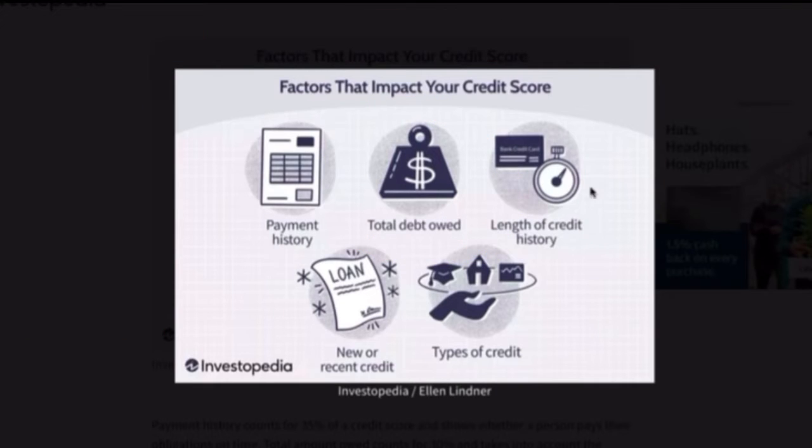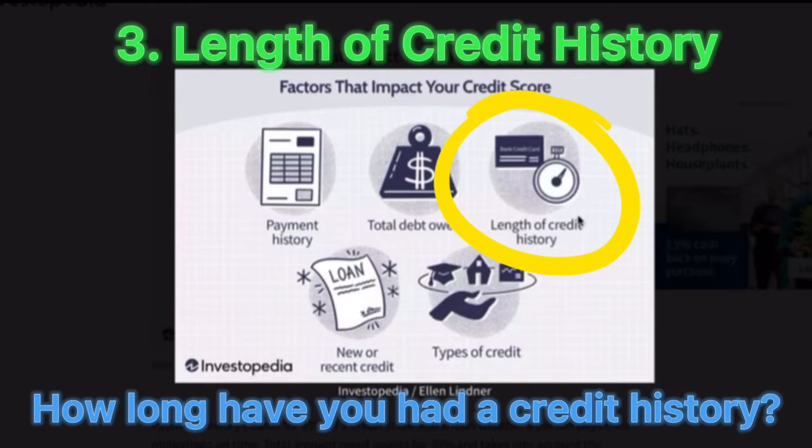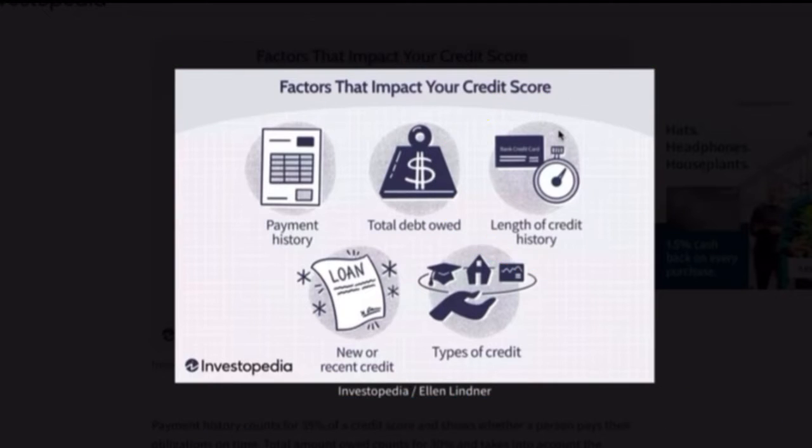The third, which gets a lot of younger people, is called the length of credit history. So how long have you had credit history for? And there are many programs today that help and calculate other factors that aren't normally put into calculating your credit score in order to help new people in the market purchase homes or cars or whatever they desire.